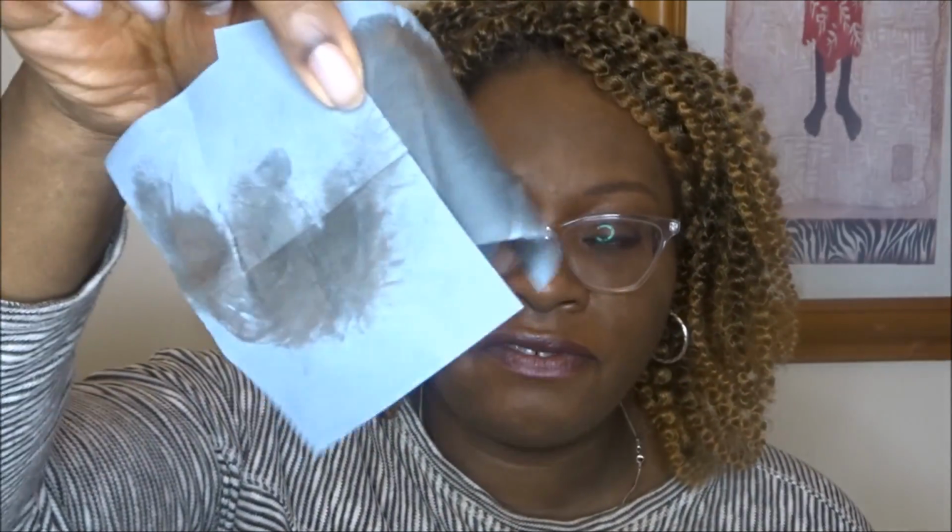If I'm comparing it to the NARS foundation, have I still got that down here? No, I haven't. I brought it back upstairs. If I compare it to the NARS Radiant foundation, which says it's transfer resistant, this had less foundation on it than that did. So yeah, I'm giving this a 10 for transfer.